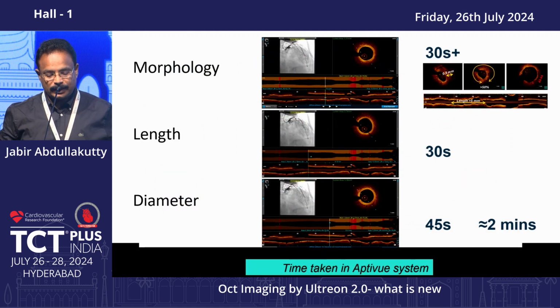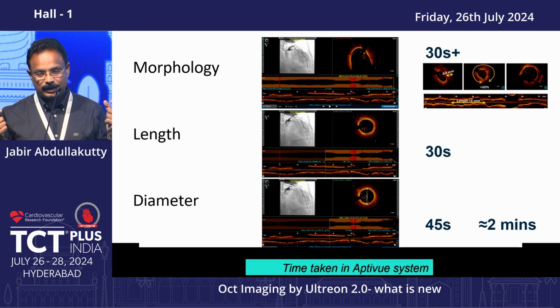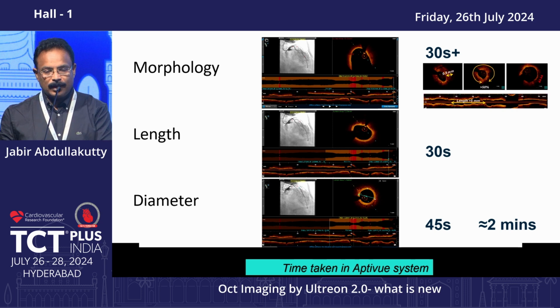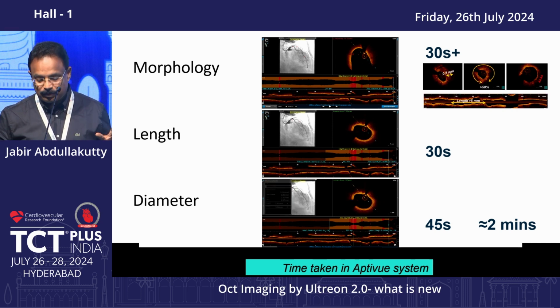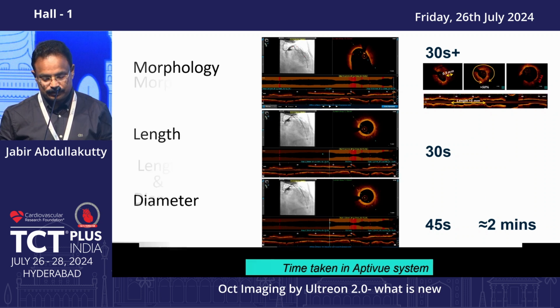So the morphology, length, and diameter are the pre-plan, or pre-procedural planning. You can see this in a normal AptiView system. It's not the Ultreon one which is available right now. It is the current system of AptiView in most labs. We look at the morphology, look for the calcium, assess the depth, look at the length. We have to place the cursor at the proximal part and distal part. We look for the EL. It takes a long time. Even for an experienced operator, it may take close to 2 minutes to get all this data: the morphology, length, and diameter.